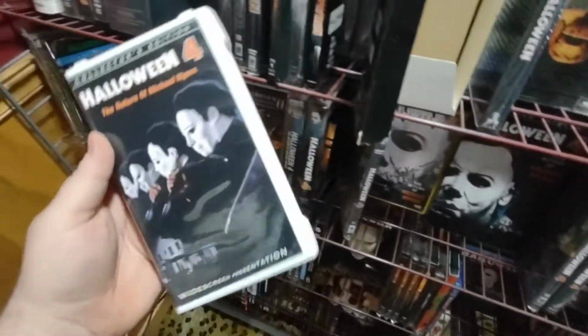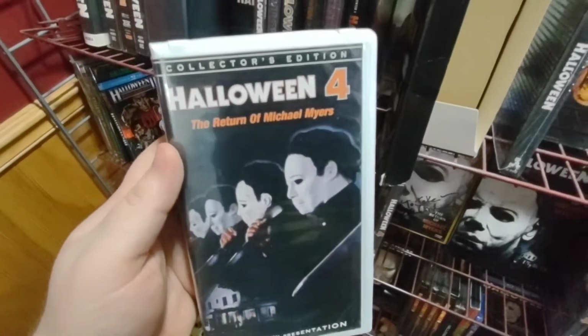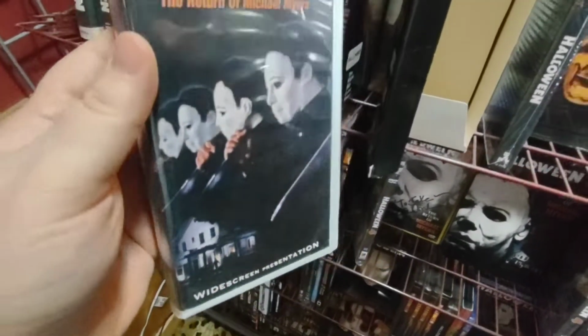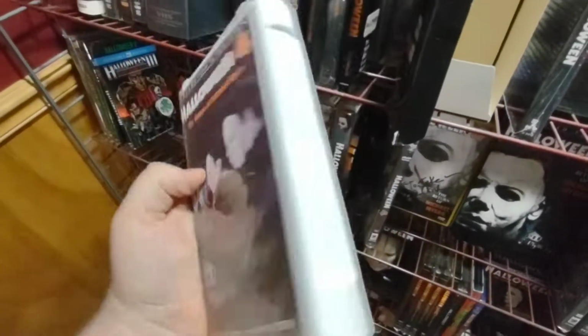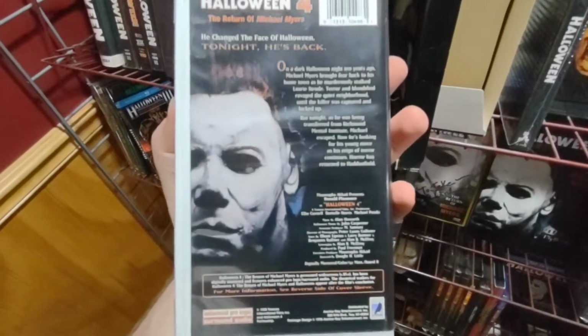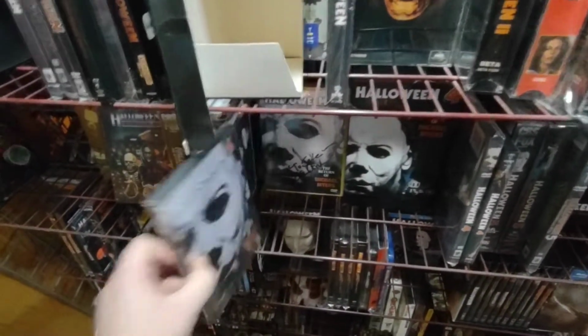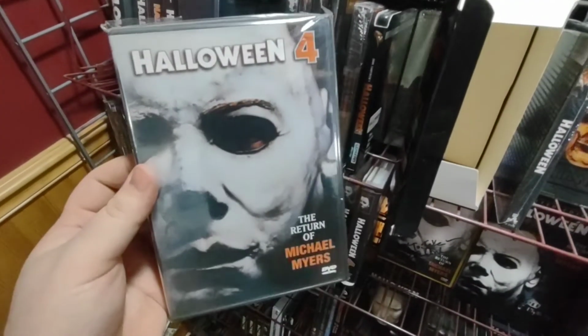This is the collector's edition in the clamshell. I think this was a black clamshell originally, and then it broke in shipping. So I replaced it with this white one because I thought it looked sweet. But it's a widescreen presentation as well. Always love when VHSs had the widescreen presentations. Especially back in the day when nobody knew any better. They thought full screen was all the rage.